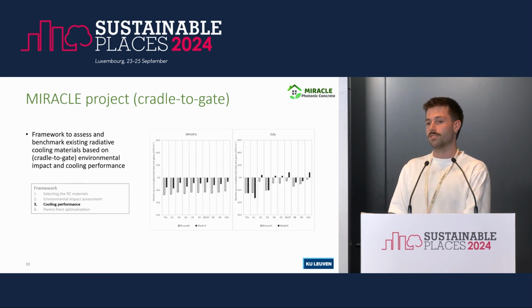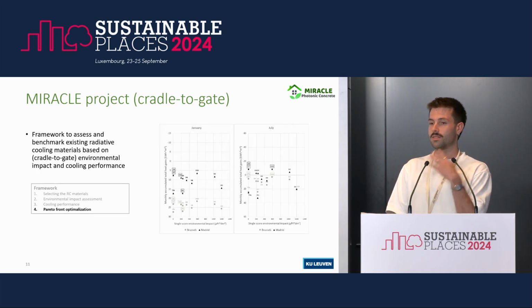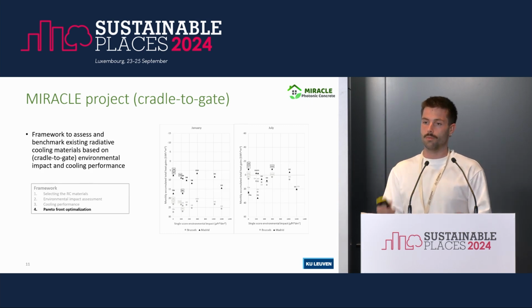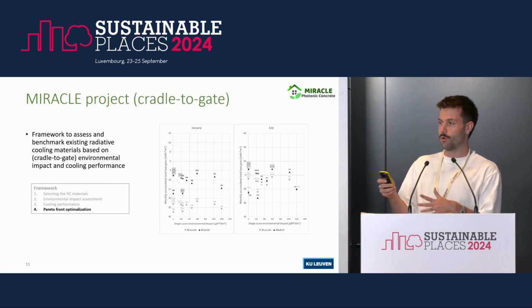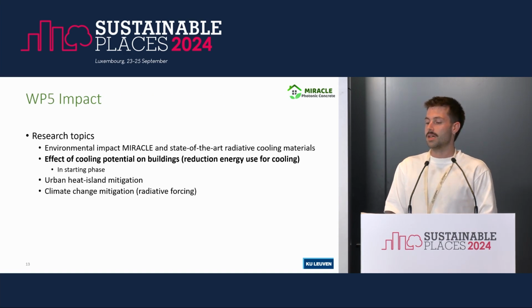Then we also developed a methodology to assess the cooling potential, the cooling performance, of all these materials in the same way, so we can compare the performance of all these materials. And then to end, we put them all together with the single score environmental impacts on the x-axis and their cooling performance on the y-axis to see, okay, if we take these two into account, which material scores best based on both parameters. And what we will do now, because this is finished, is the exact same thing for the new Miracle compositions or the prototype, and then we can compare them in the same way to all the existing materials.